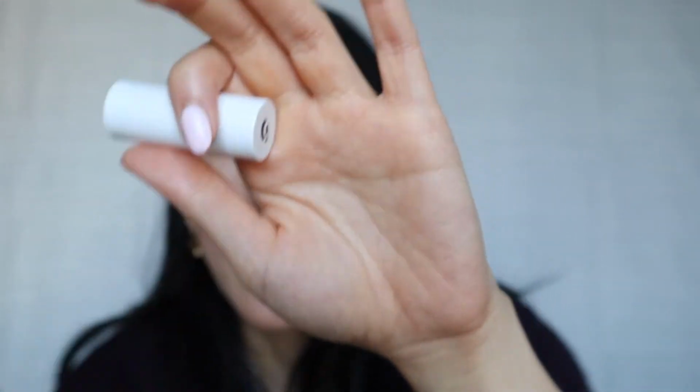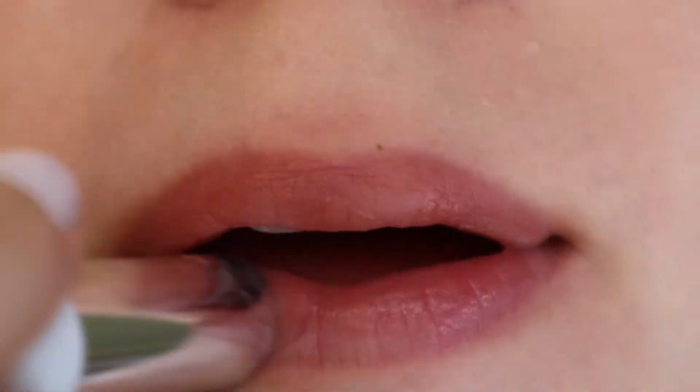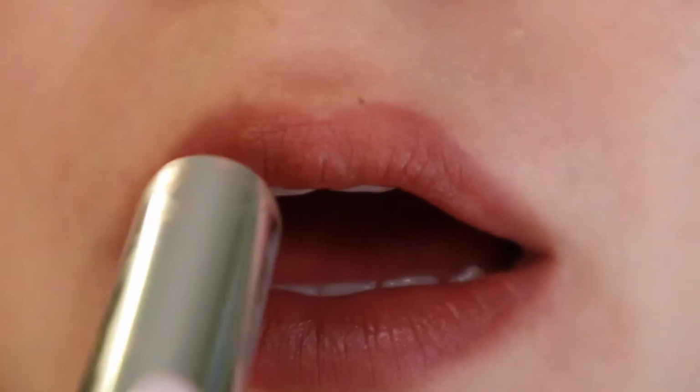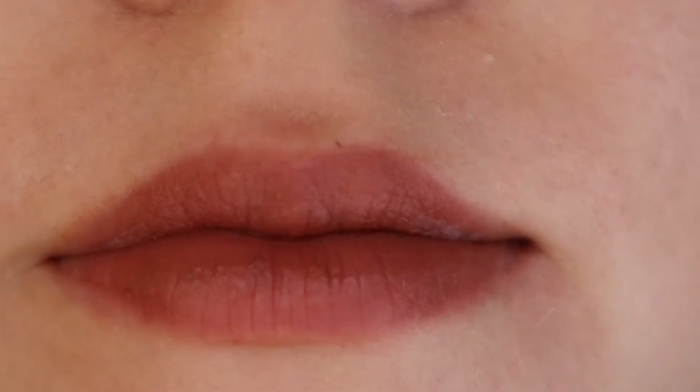My newest addition is Leo, which is this brownie nude. It is similar in depth to Cake, but it has a lot more brown, and I think it makes for a really, really easy and effortless 90s brownish lip look without being heavily overdone.